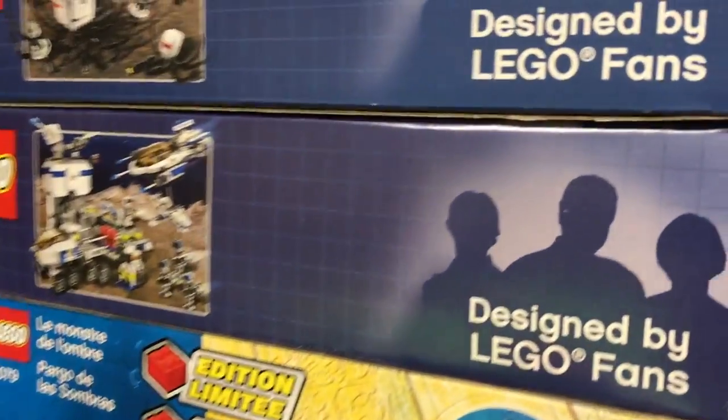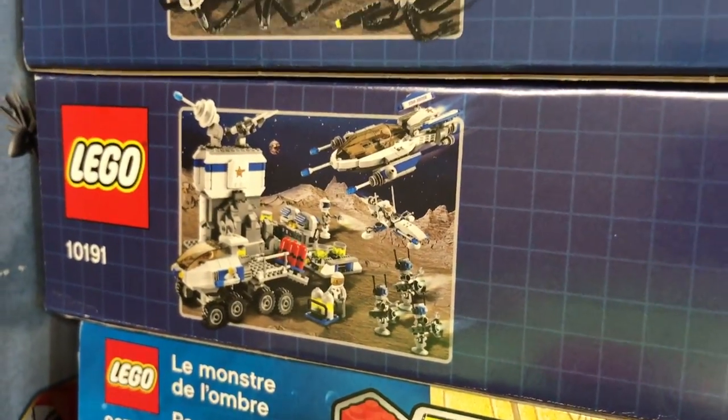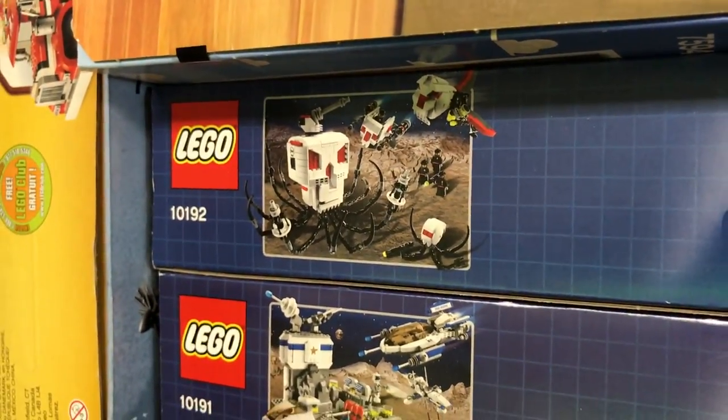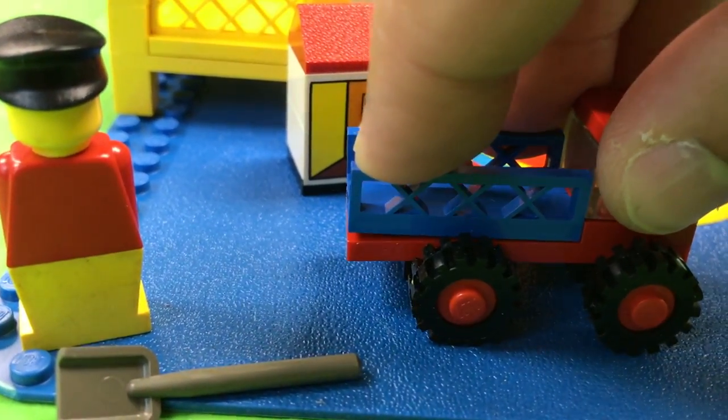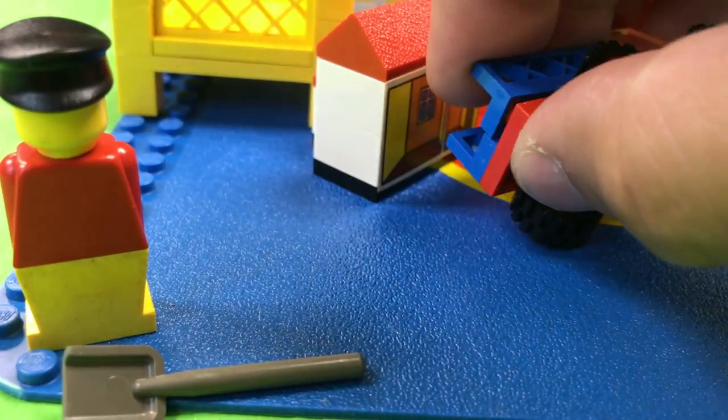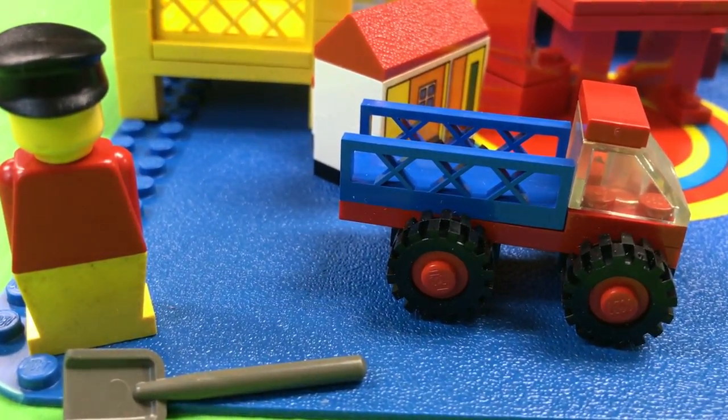Ooh. I really need to build that. And that. And that. Look at that. There's another piece. Good grief. It's hard to get those to stick.